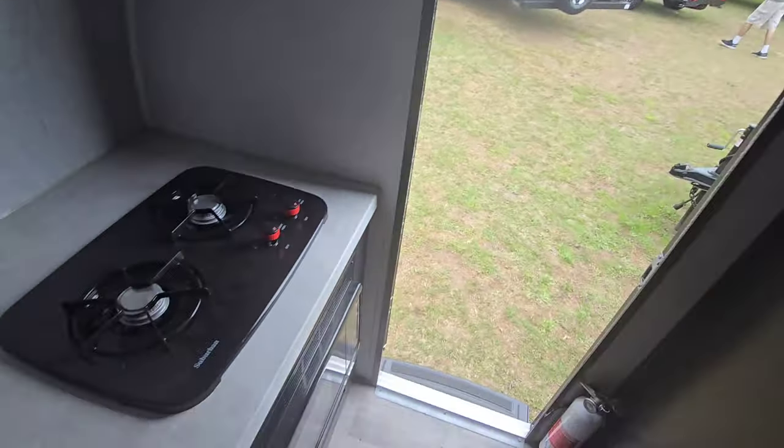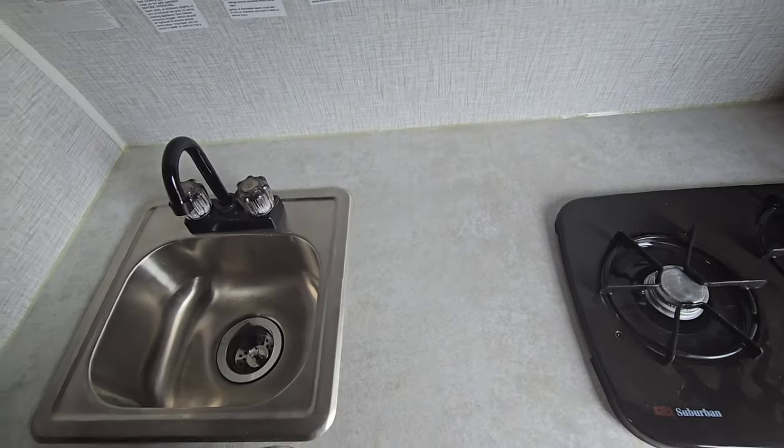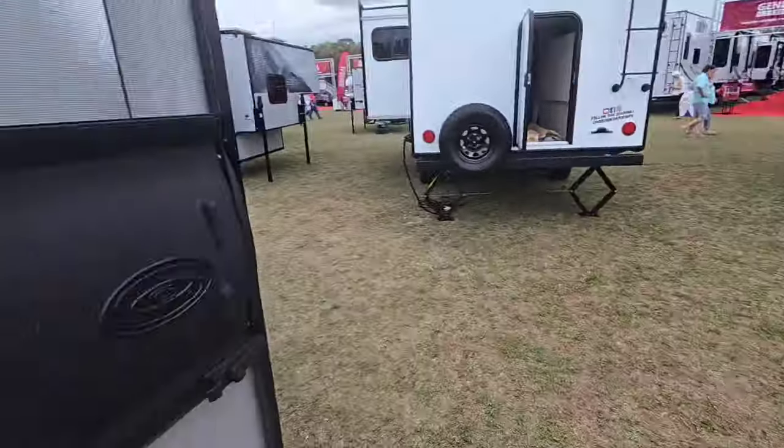I guess that's your booze cabinet. Hey, look at that. A bathroom, which the other one didn't have. Stove, stainless steel sink. There's a shower and a toilet. A stand-up shower in here. This is nice. I wonder what the price difference is on this one. I don't know. Low clearance on that door.